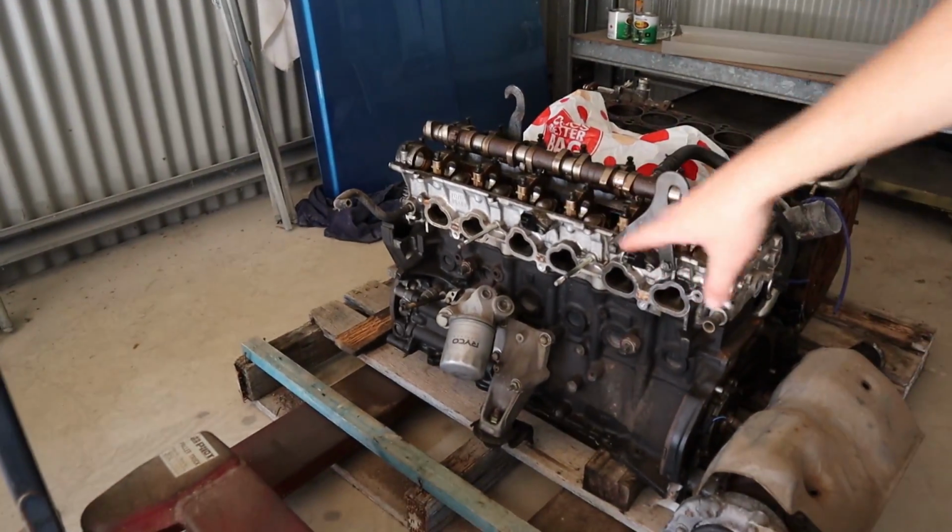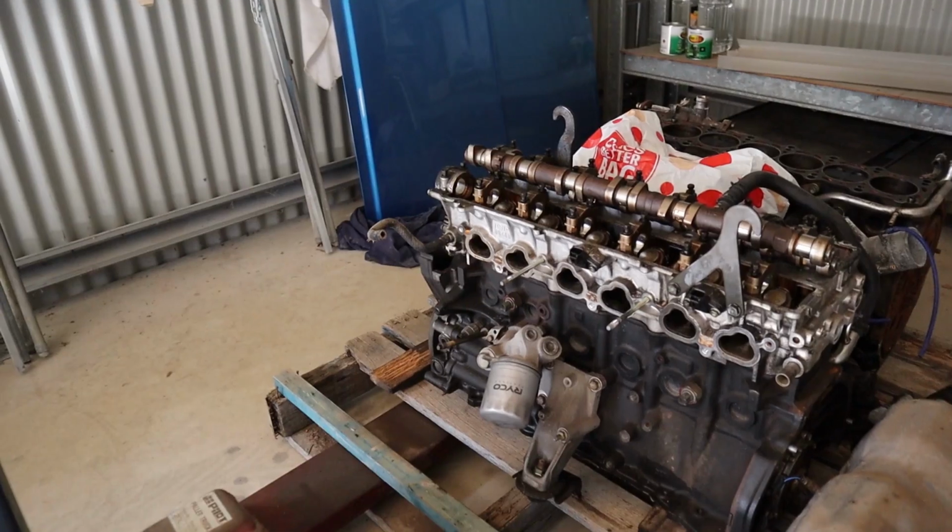So the plan was always to put a 1J in the VK, but we've got a mate that's been hounding us for the 1J bottom end. He really wants it. And I had another mate the other day that popped up for sale, a 2J GE non-VVTi bottom end. He was selling for a good price, so I decided to snatch that up and go 1.5 in the VK, and we can sell our 1J bottom end to our mate.